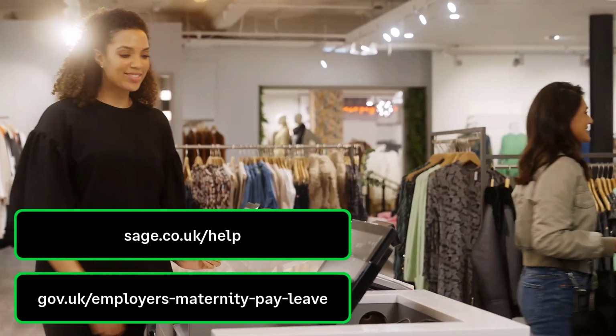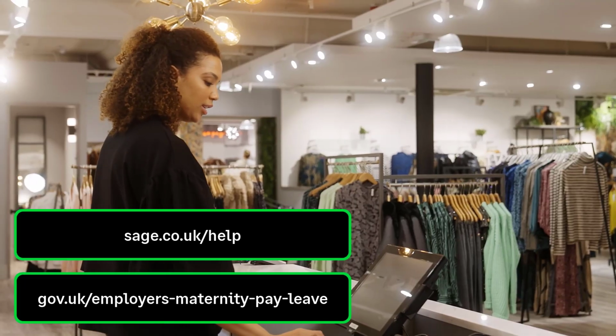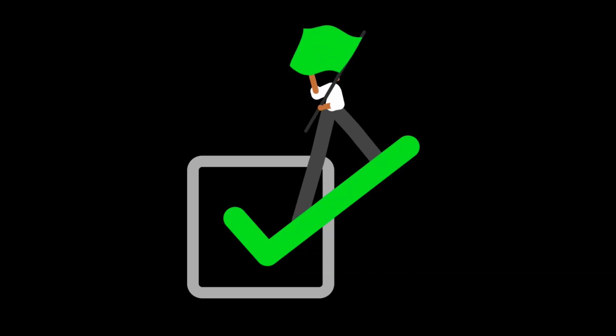To find the current rate of SMP and more specific legislation, please visit our Help Centre or gov.uk. You have now learned about the statutory maternity pay qualifying conditions.